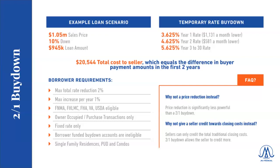Yeah, we're being honest about that now, because it's costing lenders millions. Yeah, millions of dollars.